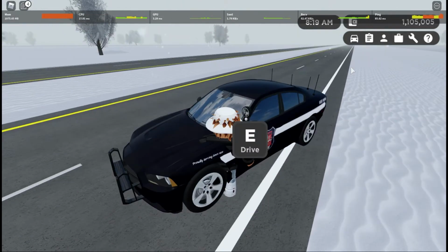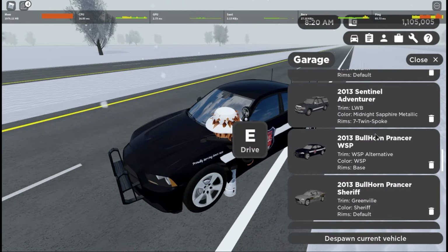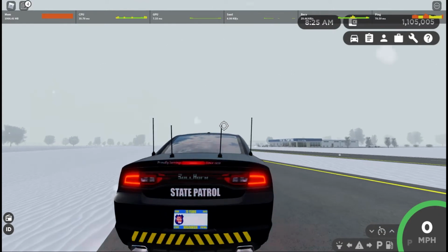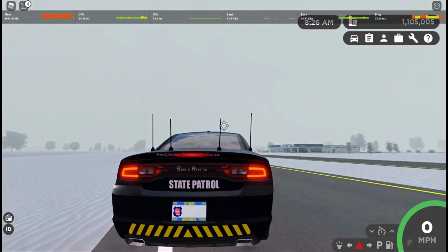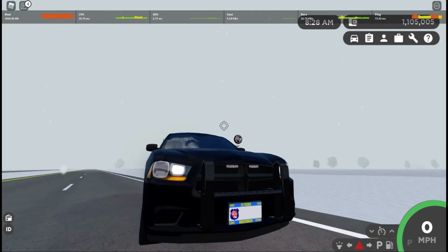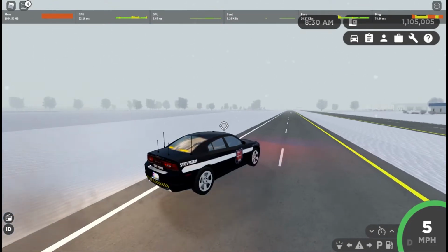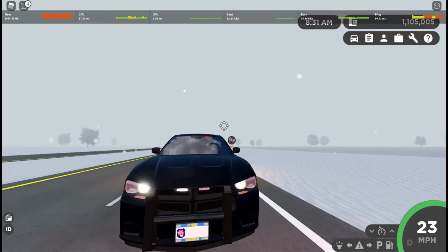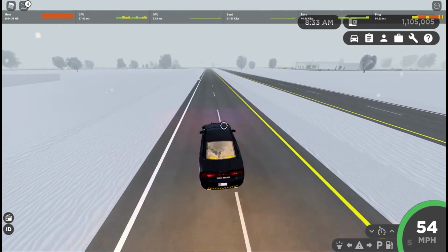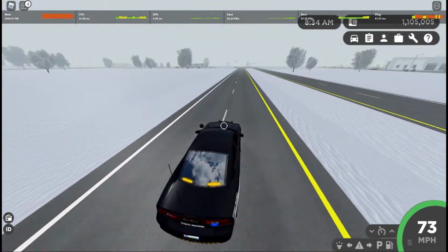Next on the list is the 2013 Bullhorn Prancer WSP, and the way this is equipped is in the WSP alternative trim in the color WSP and with the base rims. Let's take a look at your lighting of brake lights, turn signals, reverse lights, running lights, headlights, and turn signals in the front, and same police lights, and you also have your spotlight. And now they also revamped the sirens on the WSP cars, so let's take a listen.